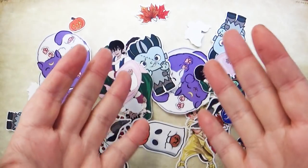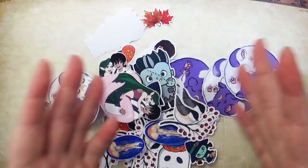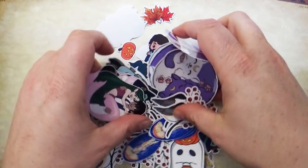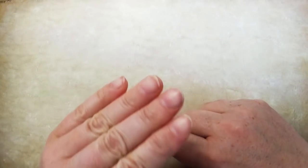One of my favorite things is stickers. I love stickers so much. As a kid, I collected them, had the sticker book. As an adult, I realized I can make my own stickers. And that is where the inspiration for the 2019 art challenge came from.